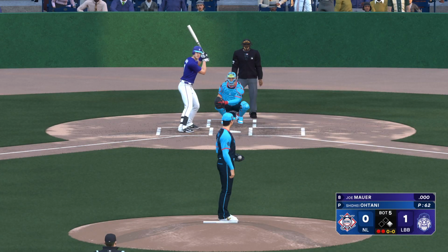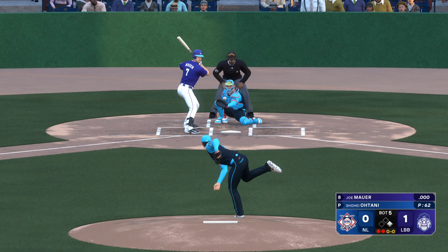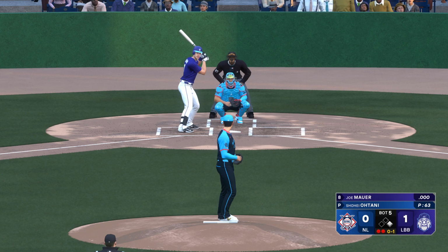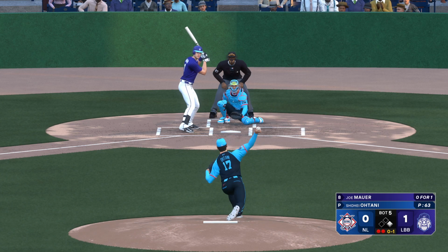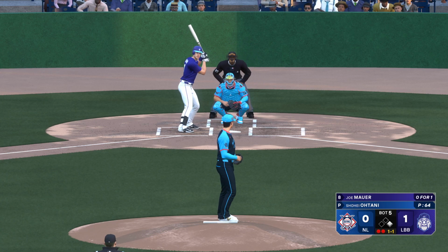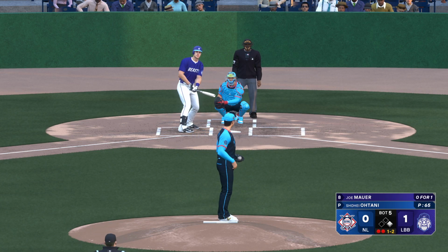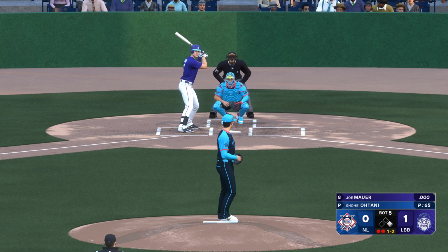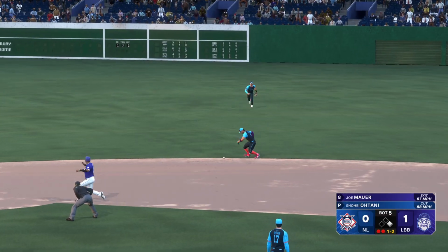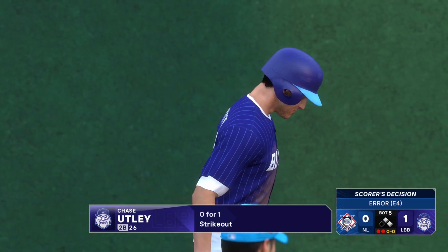Now at the plate, Joe Mauer. He was a strikeout victim his first time. That's in there. 0-1. Just missed. Next offering is in for a strike. And he grounds one to the right side. Boots it. Still able to fire over. Safe. It was never going to be easy after the misplay.